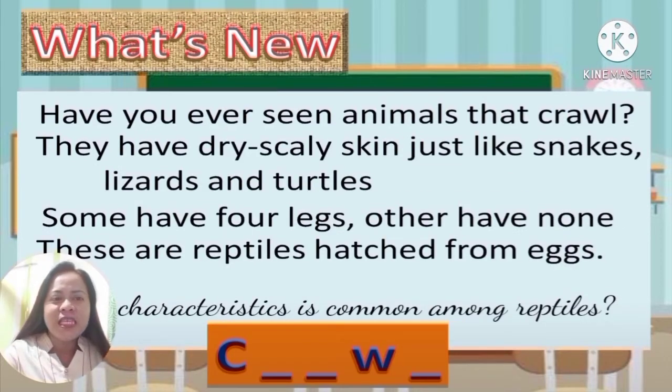Have you ever seen animals that crawl? They have dry, scaly skin, just like snakes, lizards, and turtles. Some have 4 legs, others have none. These are reptiles hatched from eggs. What characteristic is common among reptiles? Right. The answer is crawl.